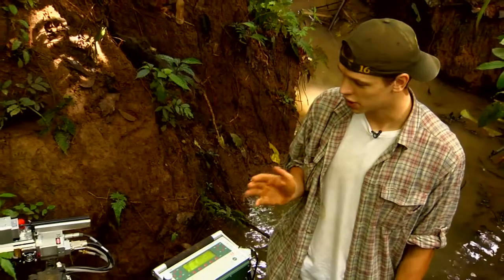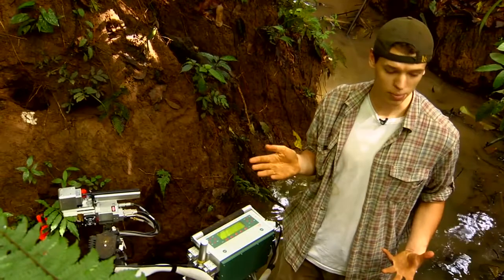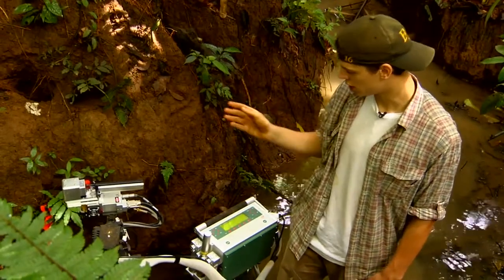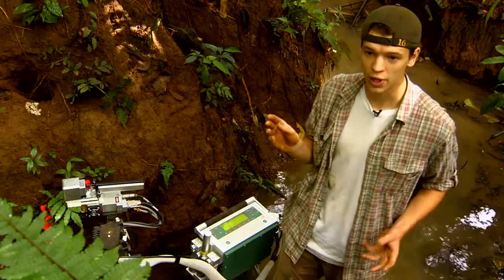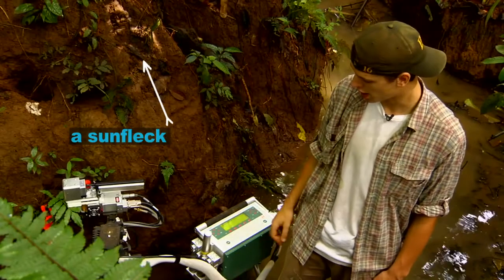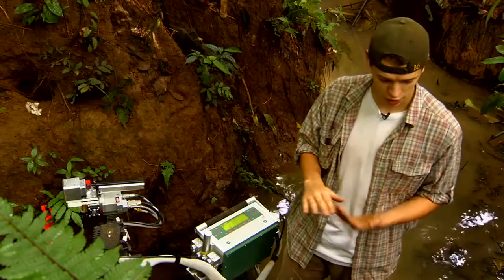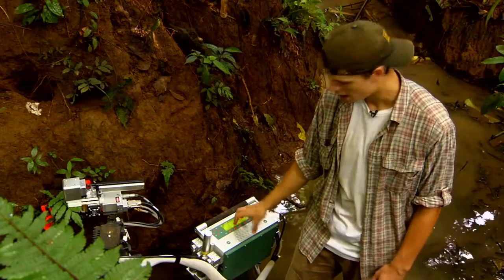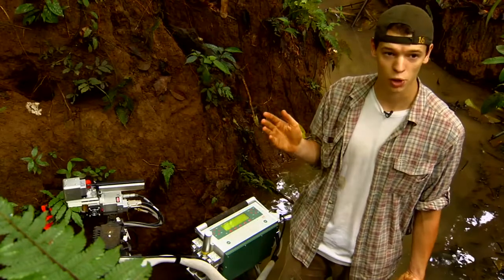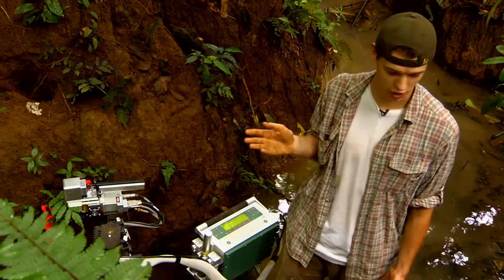We have a program installed on the machine that tries to imitate sunflecks. It has light starting off at a low level, what might be typical for an understory plant, and then the light is increased to a level at which a general sunfleck may occur. This sunfleck is usually transient, so it only occurs for 1 minute within the program, and then it goes back down to the lower light level. And this repeats 10 times within the program to gauge the plant's response and whether the response changes over time.